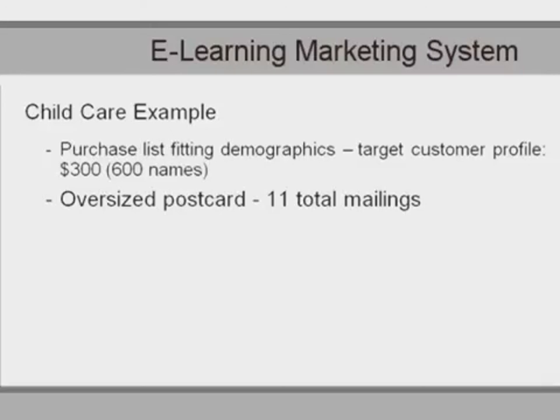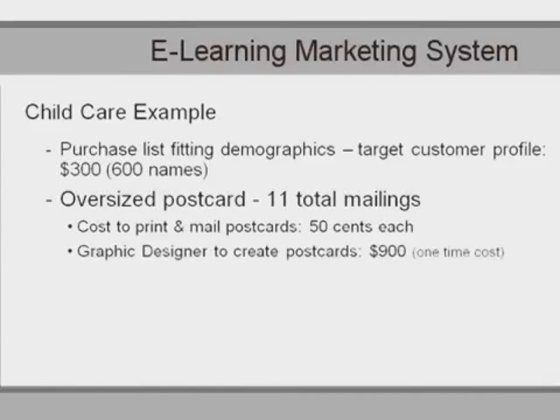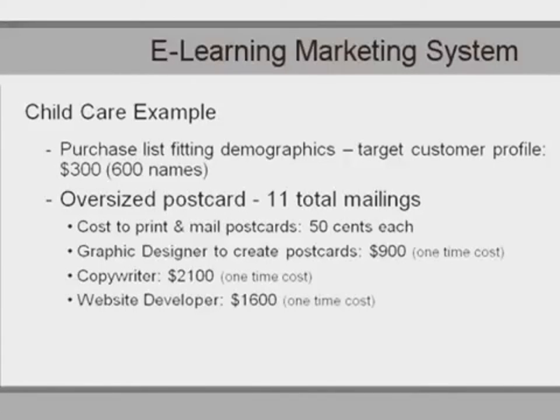1 for the initial offer, followed by 10 in your drip campaign. Using an oversized postcard to attract additional attention turns out to be inexpensive to produce. It only costs 50 cents each to print and mail. Also, assume that it costs $900 to have all of your graphic design work completed. Your copywriter is charging you $2,100 and your web developer charges $1,600.